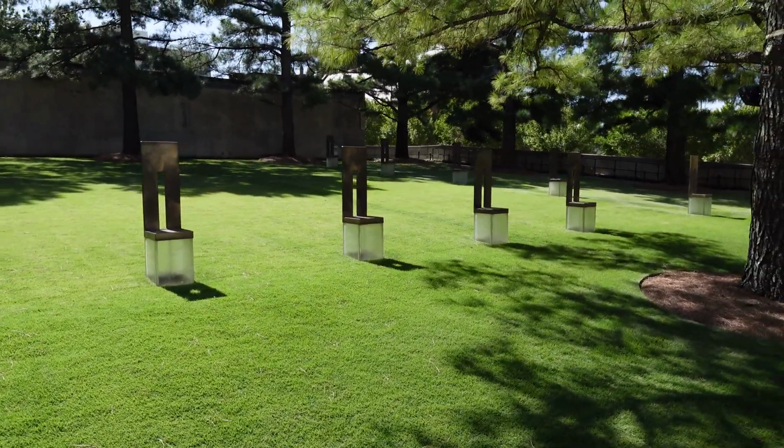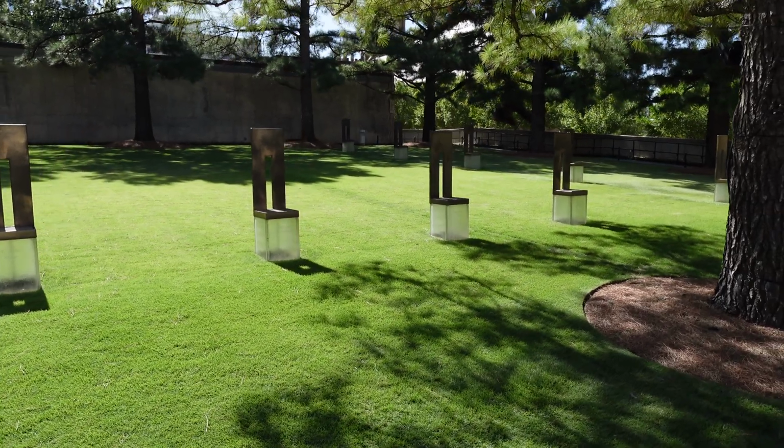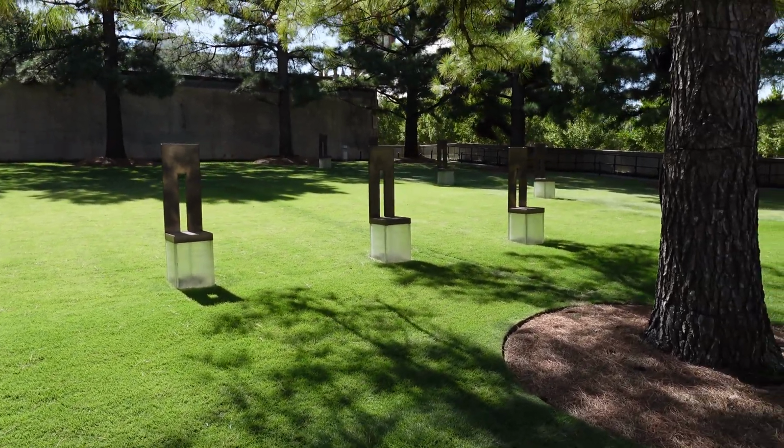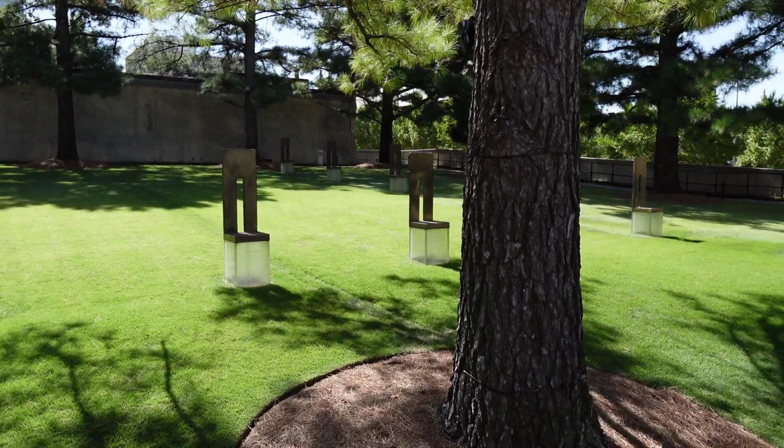As you can see, this was a very senseless act of what was known as a homegrown terrorist, killing innocent people.